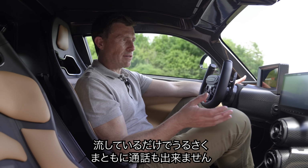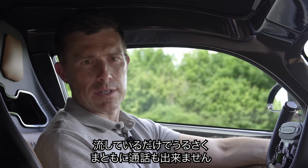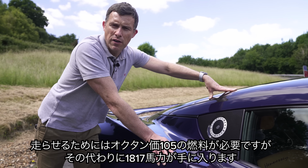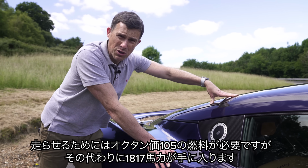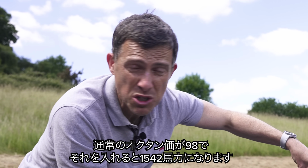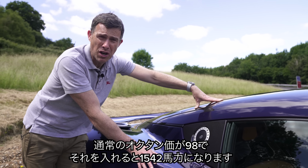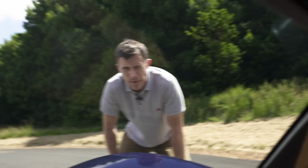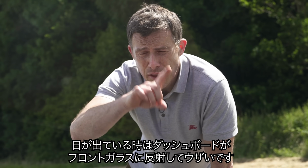You see, it's so loud in here, even when you're just cruising about, that you cannot hold a phone conversation. You need to run the F5 Venom on E85 105 octane rated fuel in order to get the full 1,817 horsepower. If you fill it up with normal super unleaded with just 98 octane, then you only get a measly 1,542 horsepower. Depending on where the sun is, you get some really nasty reflections of the dash in the windscreen.